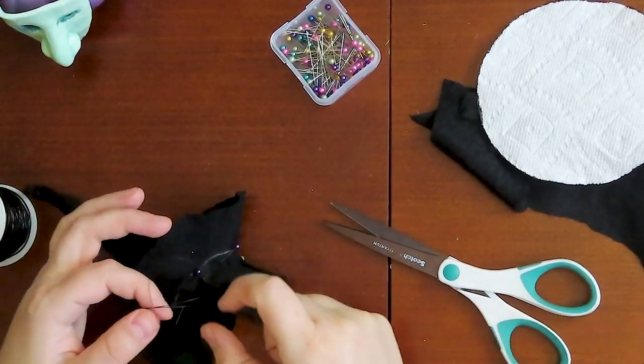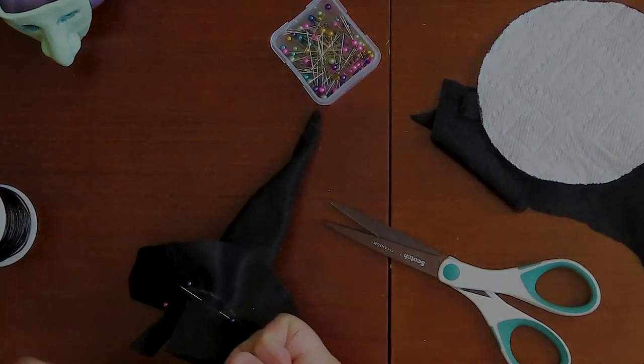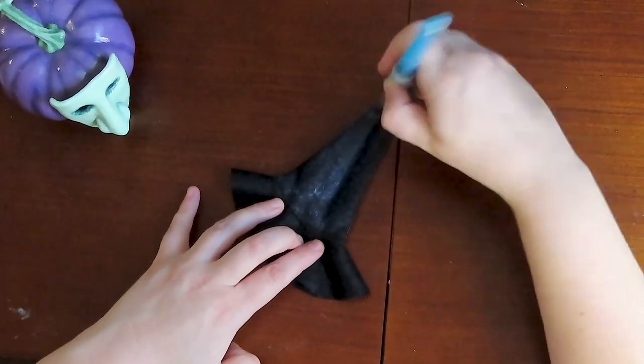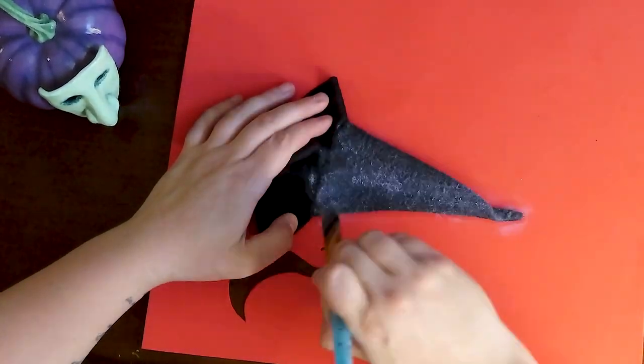I'm not gonna subject you to another montage of me sewing, especially when I'm struggling this much with the first stitch. I know that Shock's hat is purple. I don't have any purple fabric and I don't have any money to buy purple fabric, so I'm gonna paint some black fabric purple.